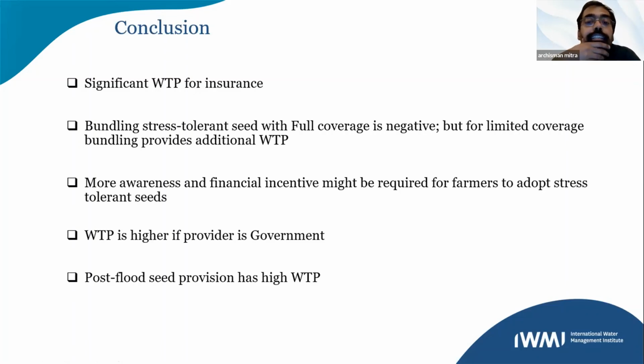Probably more awareness and financial incentive might be required for farmers to adopt stress tolerant seeds. Many of these farmers, when we interacted, were not aware of the seeds, so they might be overestimating the yield penalty. Although we did not name the seeds, they might still be thinking about the seeds that are used for stress tolerance. And willingness to pay is higher if the provider is the government. So again, there is more trust with the government than private companies, which is important in terms of extending such a program. And post-flood seed has a very high willingness to pay.